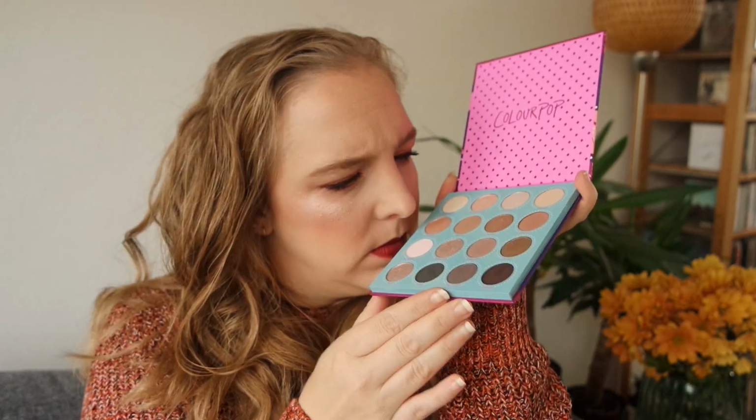This is the ColourPop Fame palette. This is a cool tone palette, so I was like, yay, cool tones, I'm gonna love this. And like the Vizier palette, this is just a bit boring. It also smells really funny. All of a sudden I got this whiff of a very chemical-y smell, so that's not great.